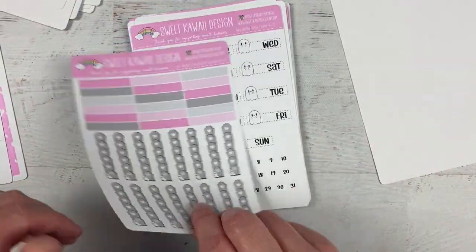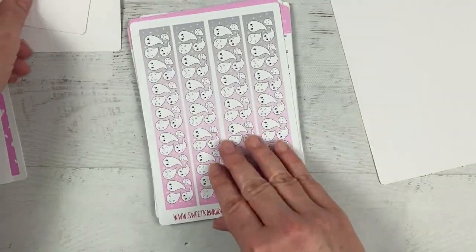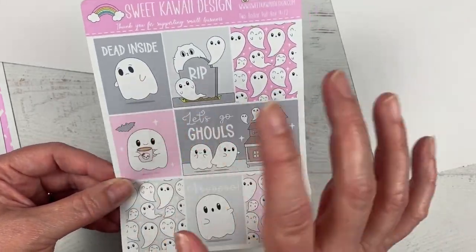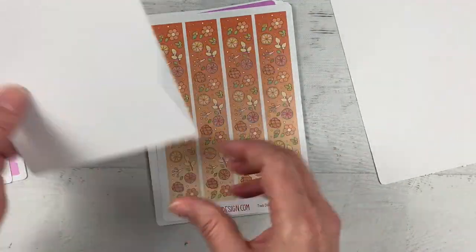The ghost kit, love the ghost kit. It's so cute. I mean, just that ombre. How adorable is that pink to gray? I love the colors. Again, I'm all about the cute, kind of sarcastic, snarky Halloween theme. So there's the 3 full box ones and the adorable half boxes and quarter boxes.